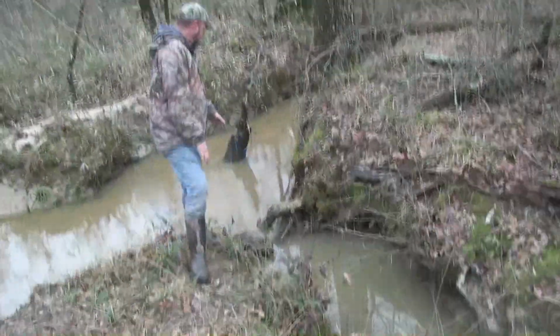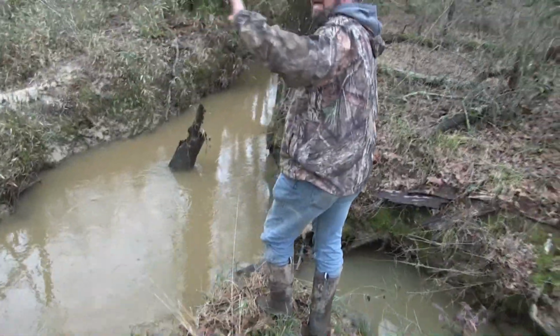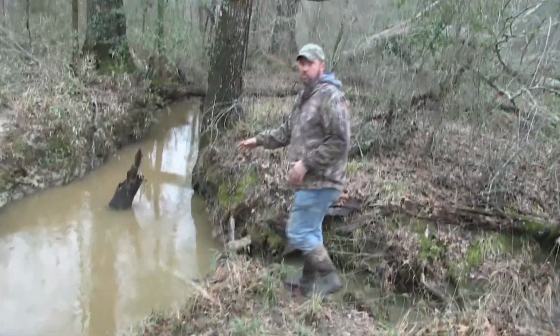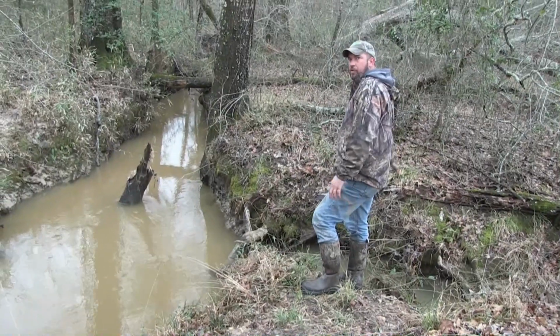What I did here is actually, we have the main channel that comes down through here, and this actually leads about a mile down into the main river. What comes up here, and off of this, we have these little tributaries that are coming into it. And these otter and beaver are going up these little ones.